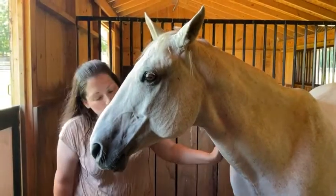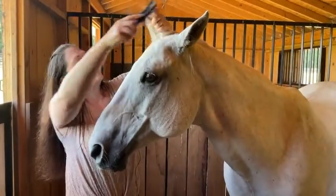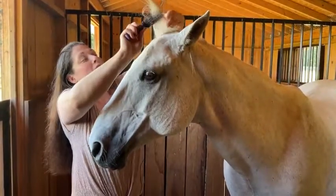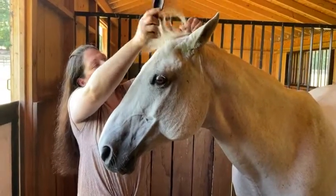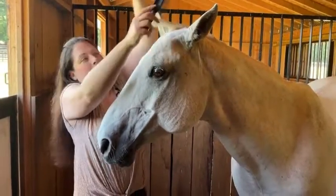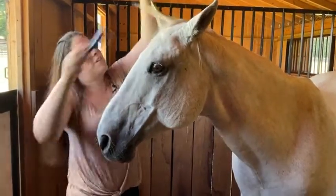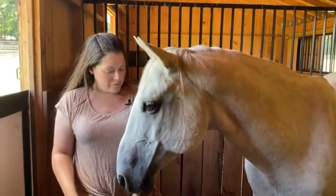So we're fortunate in that because he loves being around us. I'm gonna get his little forelock here. This is his forelock. There we go. We're gonna give him a little mohawk for a second. Get the bangs area. So Susan asked, how old is Tyler? He's 20 years old. He's a beautiful, very handsome boy, aren't you?